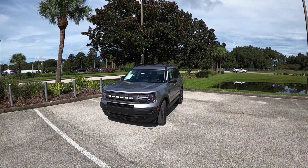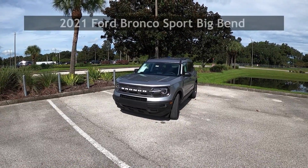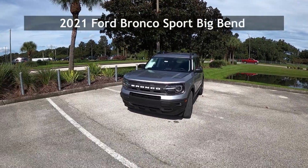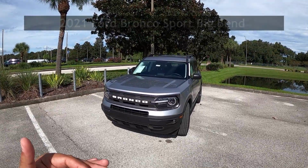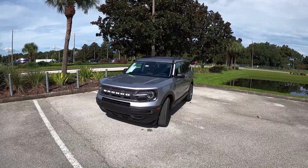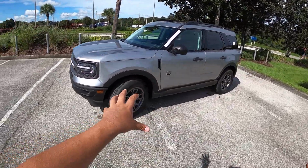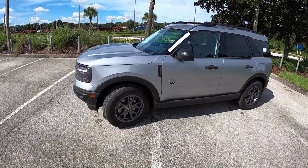My name is Pedro. In today's video I get to drive this really nice 2021 Ford Bronco Sport. This is a Big Bend model, basically the second tier from the bottom, from the base model. This one's done in a really nice iconic silver metallic, which is a really nice color. Kind of complements the darker shade 17-inch wheels.